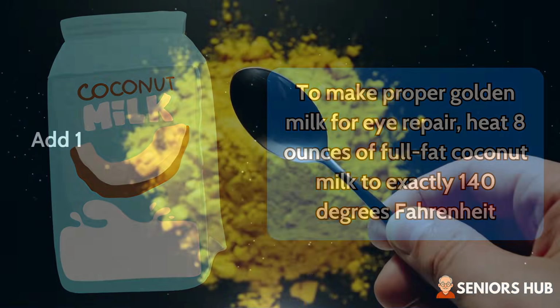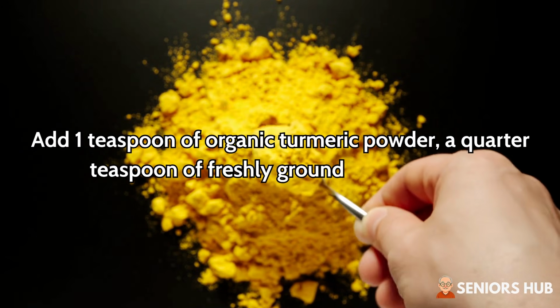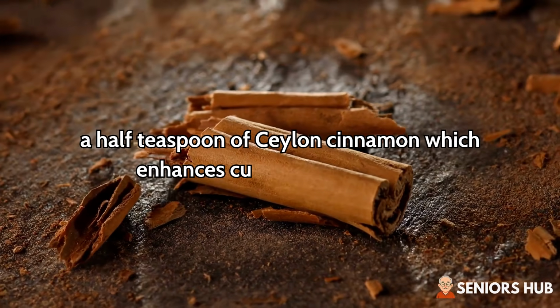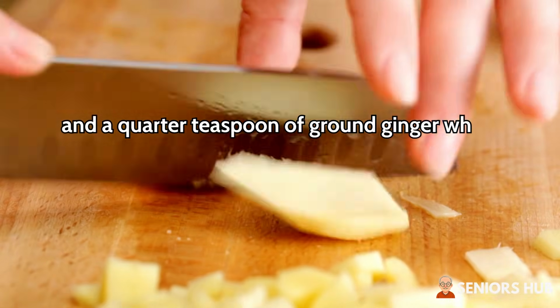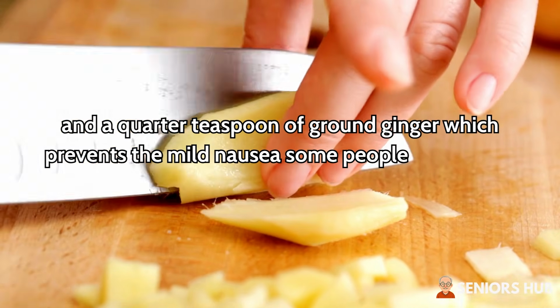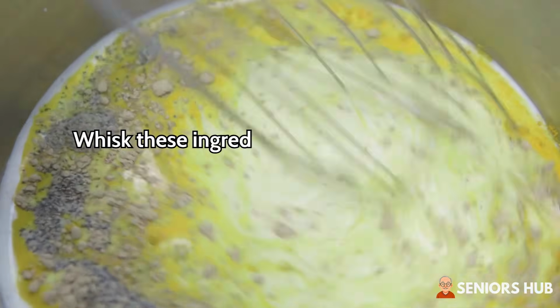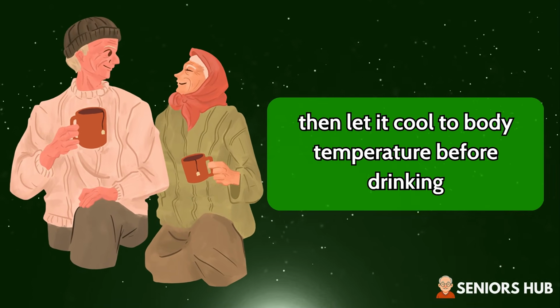To make proper golden milk for eye repair, heat 8 ounces of full-fat coconut milk to exactly 140 degrees Fahrenheit. Add 1 teaspoon of organic turmeric powder, a quarter teaspoon of freshly ground black pepper, a half teaspoon of Ceylon cinnamon, which enhances curcumin absorption, and a quarter teaspoon of ground ginger, which prevents the mild nausea some people experience from concentrated curcumin. Whisk these ingredients for 2 full minutes to ensure complete mixing. Then let it cool to body temperature before drinking.